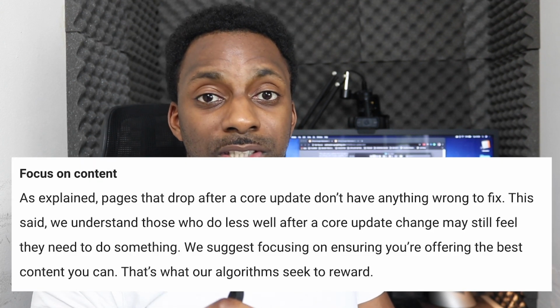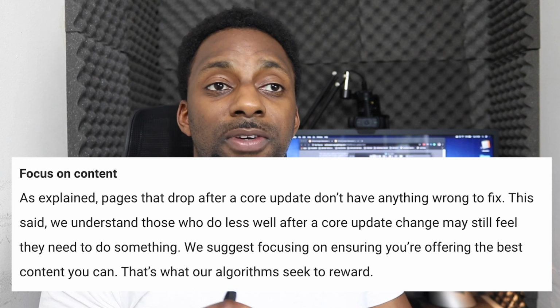So they said if you could focus on anything, it would be your content and offering the best quality of content. Now, this can be deciphered very subjectively. So you might have a different definition of what quality content is to me. So in order to actually make sure that we're on the same page, Google have actually given us a few guidelines that I'll pop up on some screenshots on the page.